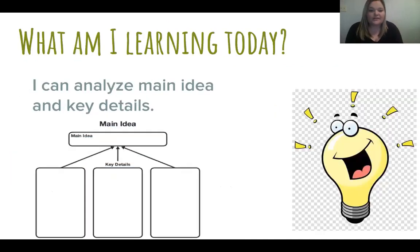Now, what are we learning today? I'm going to challenge you right now to pause this screen when I'm done talking and do this organizer with me. We are focusing on analyzing main idea and key details. I already made mine. I made my box up here for my main idea and my 3 key details. So I want you to pause right now and make that yourself so that we can do this together today.